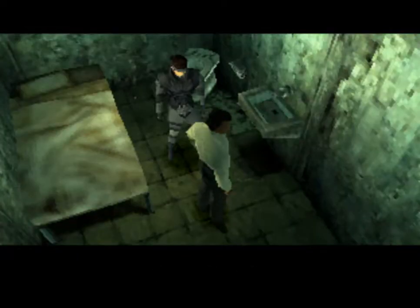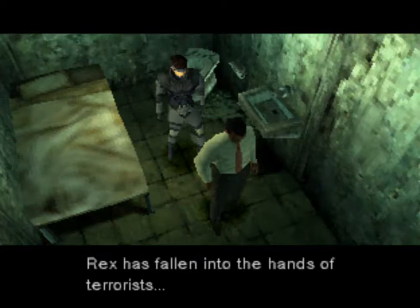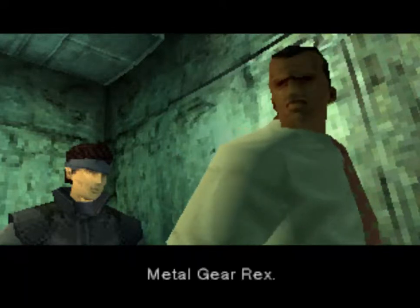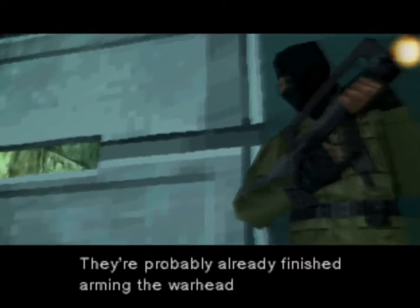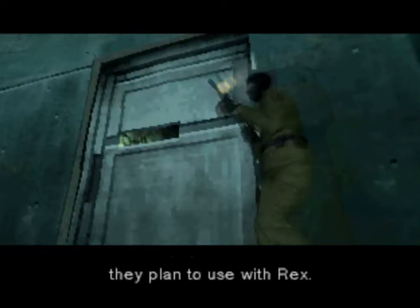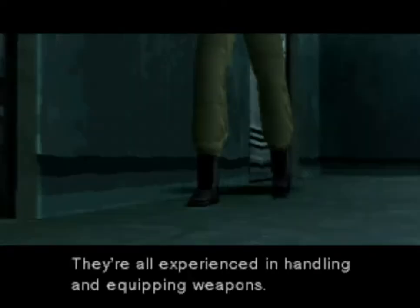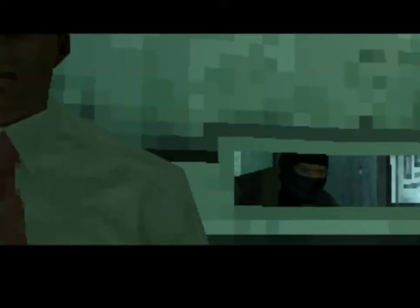Revolution? Rex has fallen into the hands of terrorists. Rex? Metal Gear Rex. The code name for the new Metal Gear prototype. They're probably already finished arming the warhead they plan to use with Rex. These guys are pros. They're all experienced in handling and equipping weapons. Hey! Shut up in there, will ya?